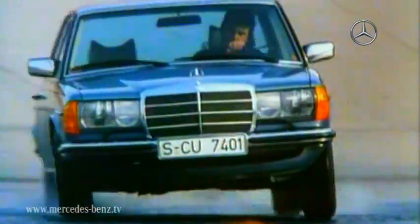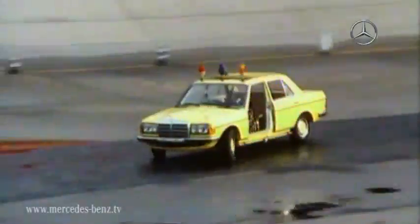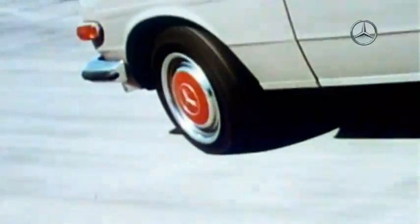It's the automotive icon of the 1980s, the Mercedes-Benz W123, a bestseller which had delivery waits of up to 2 years. Its popularity was no accident, for it was the result of meticulous planning and intensive research.